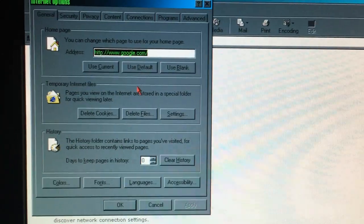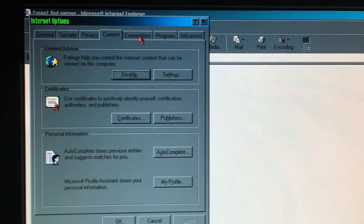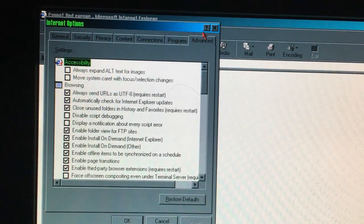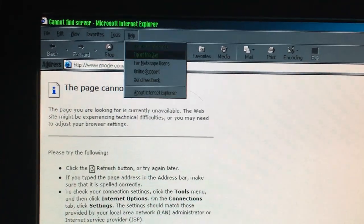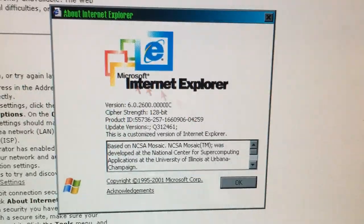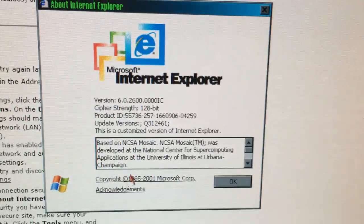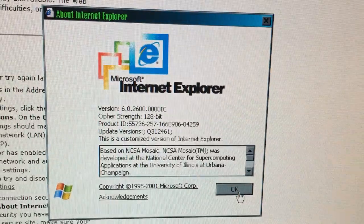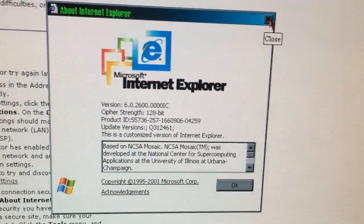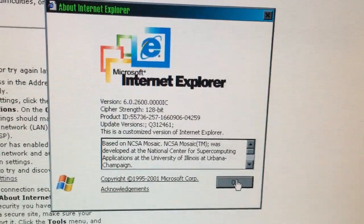Surprisingly, this is basically what Internet Explorer looks like still today. Obviously it looks a little bit more modern, but these are pretty much the exact same tabs as in Internet Explorer version 11. And this is Internet Explorer 6. That was released with Windows XP. Yeah, that's a Windows XP logo there. So this is an updated version of Windows Internet Explorer that was not originally released with Windows 98. Probably it's from 2001. So right now this browser is 17 years old.